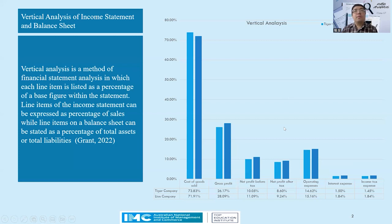as can be seen from the bar chart, the cost of goods sold makes up the highest percentage in both the Tiger and Lion Company, which suggests that these companies may be involved in merchandising business. A higher cost of goods sold also indicates opportunities for cost reduction for both companies. Operating expenses of the Tiger Company are lower than the Lion.